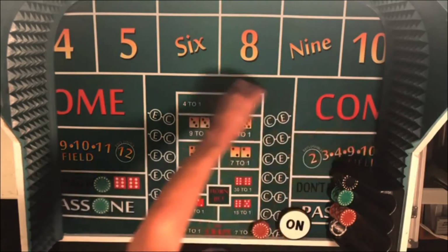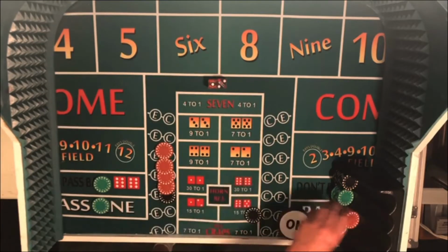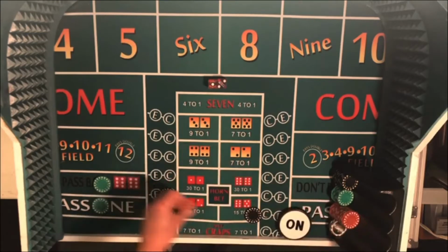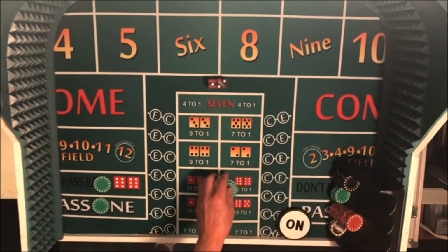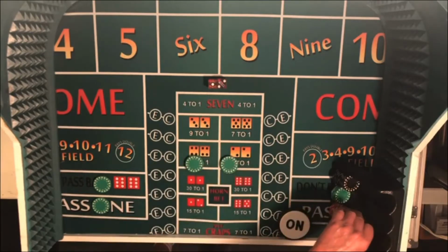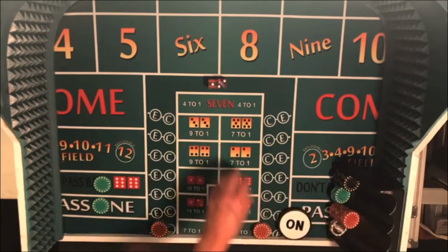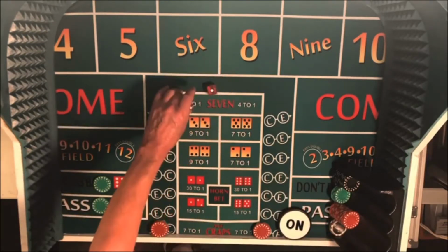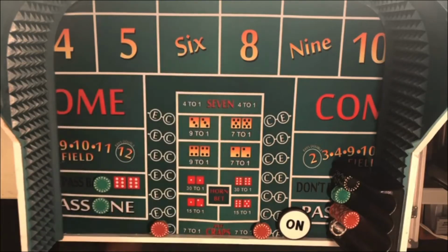Okay, ace-deuce. So that's a horn number. And that's 3 times now we've thrown without throwing a 6 or an 8. So we're going to reduce our exposure a little bit more here and go from the 4 units to just 2 units. And that way, if we hit the 6 or 8, we'll still get a payoff. But if we happen to hit big red, it won't hurt quite as bad.